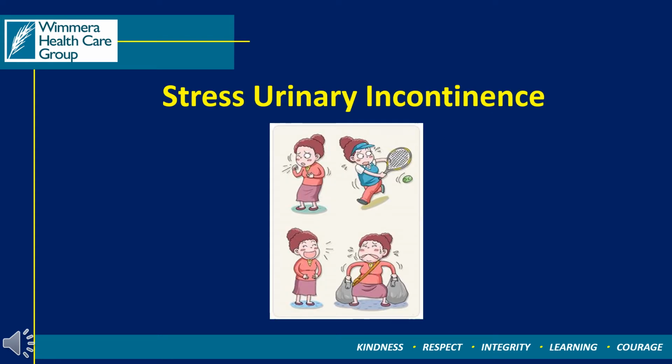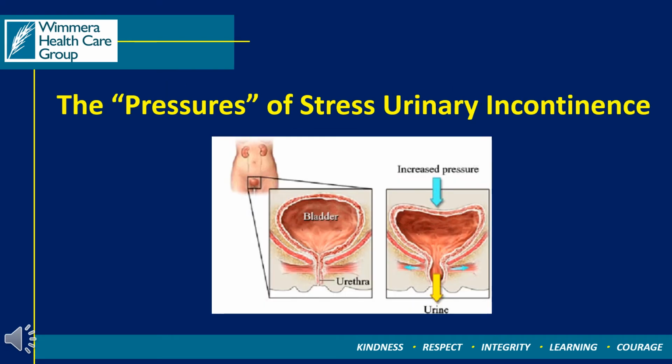So next we're going to talk about a thing called stress urinary incontinence, which is very common in the postnatal population, but just because it's common doesn't mean it can't be fixed. So what it is, is when you leak a little bit of urine when you cough or sneeze or jump or run, and it occurs because of a pressure issue. So what do we mean by a pressure issue?